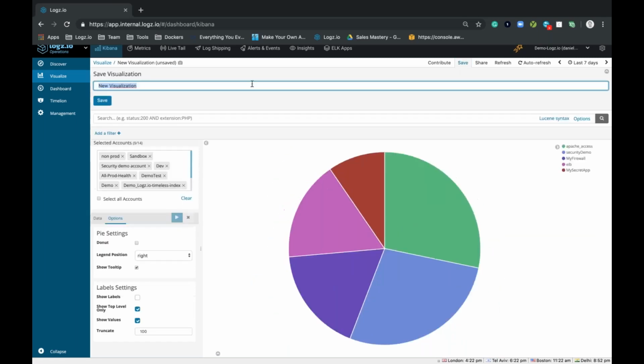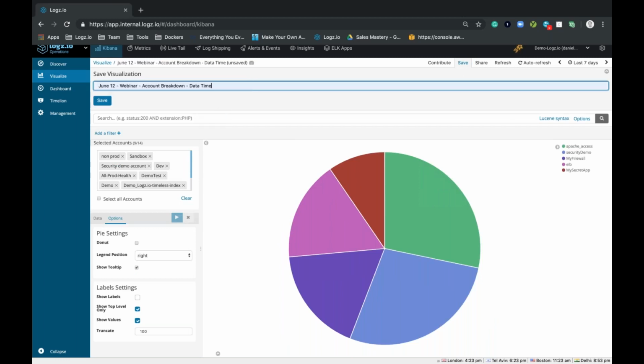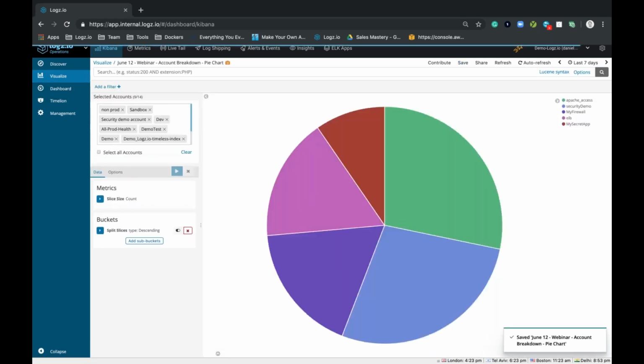Once again, I'm going to save the visualization. I'm going to use naming conventions so that I will be able to find the relevant visualization once I'm creating my dashboard. And I'm going to save this visualization as well.